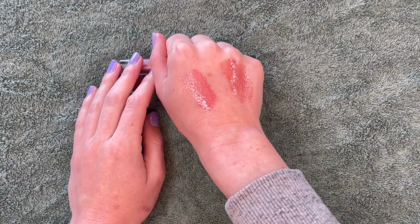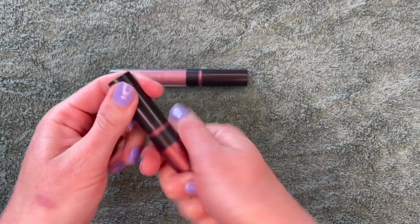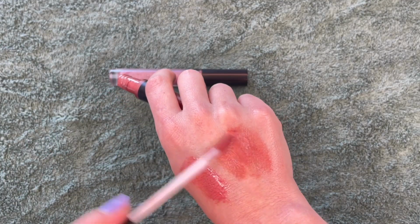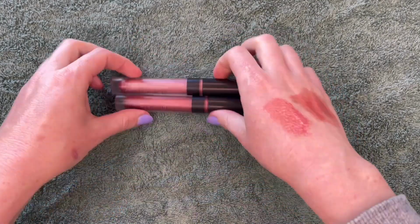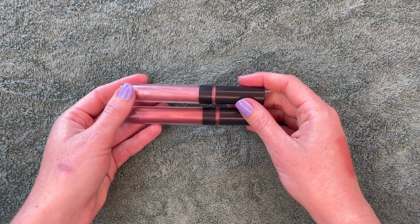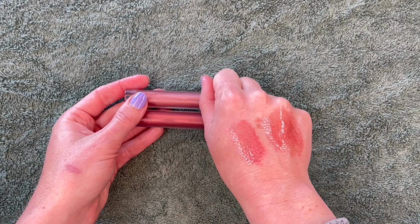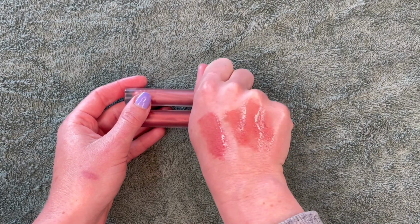But really my issue with these actually isn't that, because the formula is quite thick, which I love. It's not a super thin gloss. To me, though, these shades are just hella frosty. Like the Au Naturel lip glosses, for some reason almost all of them are frosty finishes, and I just don't love that. The frost is there, it's real.